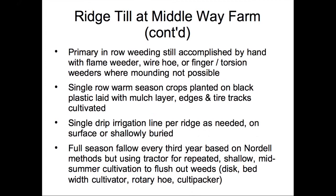In-row weeding, if I'm not mounding up, would still be accomplished by hand, but hopefully there would be less of it to do. I will continue to use black plastic, which I've used for the last few years. So I'll do something similar to what Hackmatack does, where they cover their two ridges with a single layer of plastic. I use drip irrigation, so I'll continue to use drip irrigation on the ridges as needed.